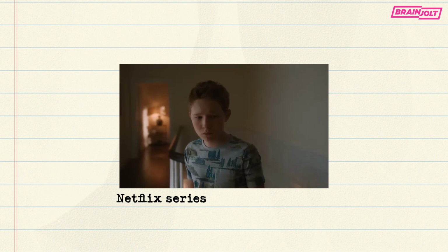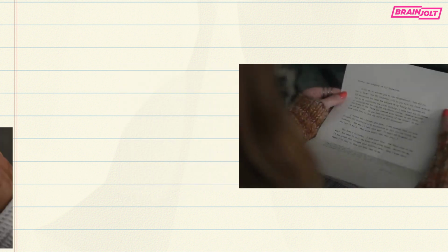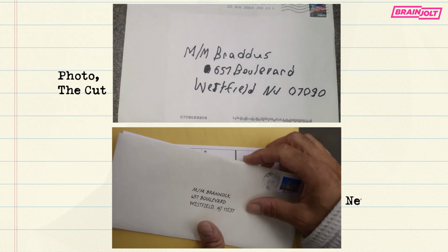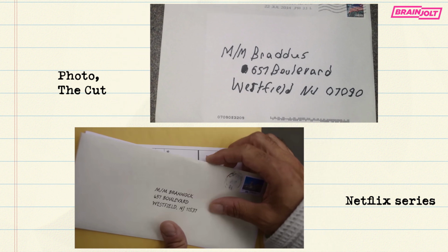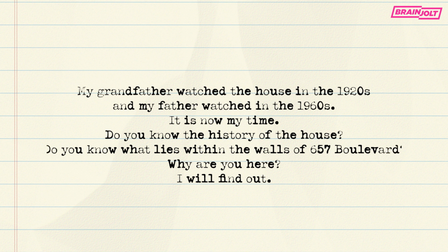Murphy seemed to think so, but not without adding some of the more interesting scenes in the series. The Watcher uses verbatim text from the letters in the show, which hardly need to be changed to strike a nerve in viewers. The patriarch opens the mail one day in their new house, reading in a mysterious letter, "My grandfather watched the house in the 1920s, and my father watched the house in the 1960s.